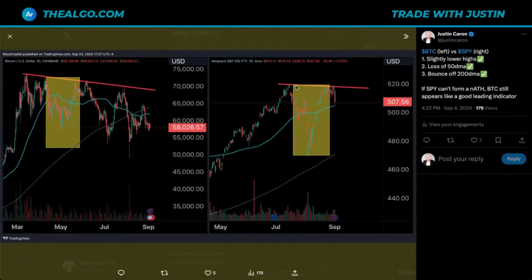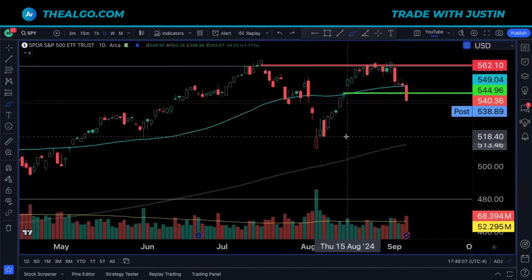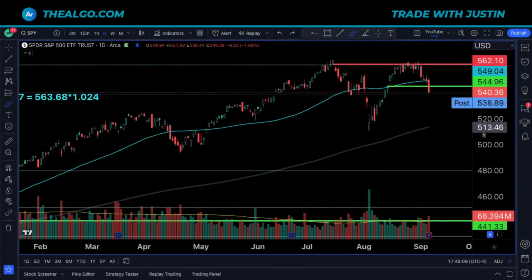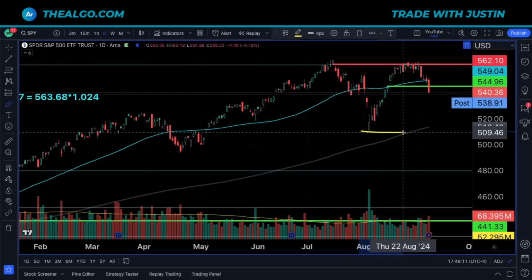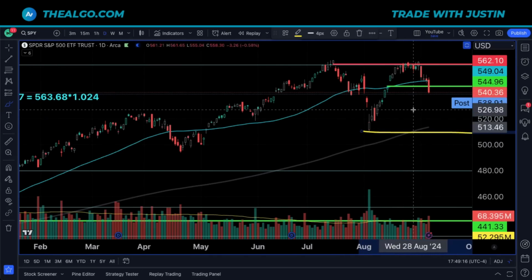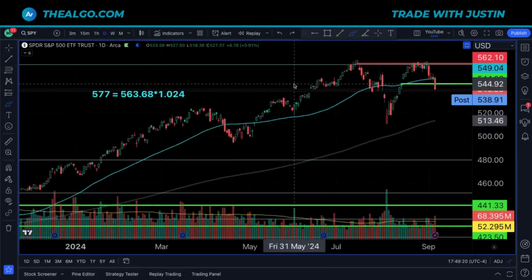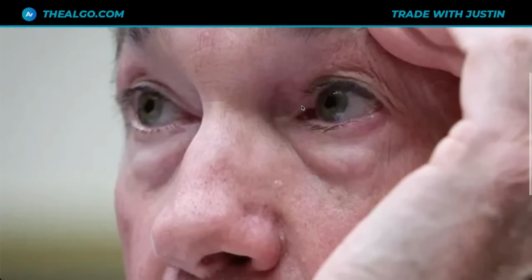So now we understand that if we're going to go lower and we're tracking Bitcoin, because Bitcoin's been a really good leading indicator in the past, here we finally lose the 50, then we could go below the 50 down to roughly the 200 DMA. What would that mean for stocks? Well, it means lower. The 200 DMA right now would be here at roughly 513.5, and that would be a higher low versus what we had before. So 537.50, 525, and then 515, basically. Nice round numbers.